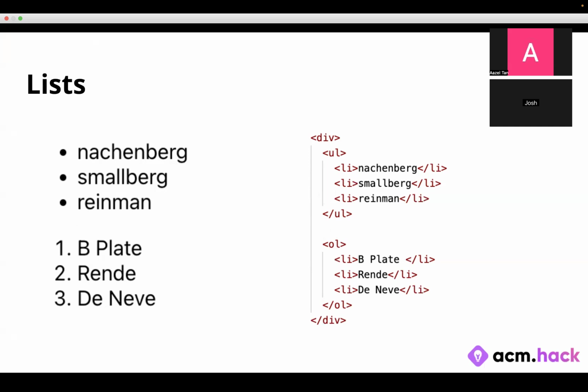For example, if we're just stating some stuff, we might want to use an unordered list, versus if, let's say, we're doing a website where we are writing a recipe or something like that, we might want to do an ordered list instead. So that will help us list out very clearly what steps we're looking at.